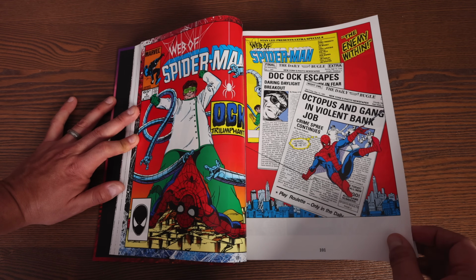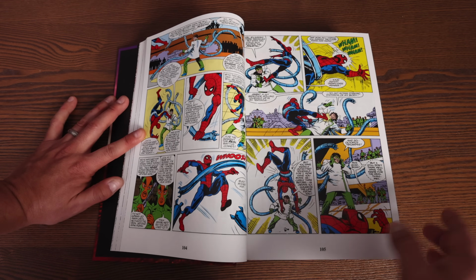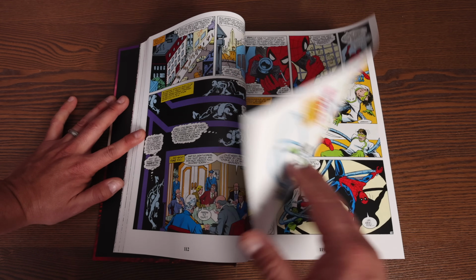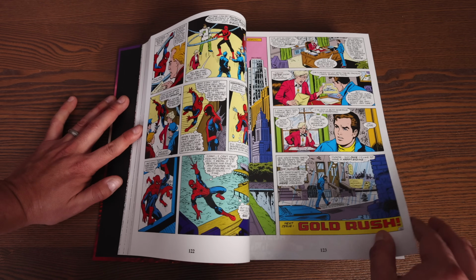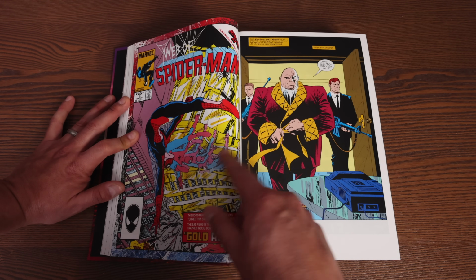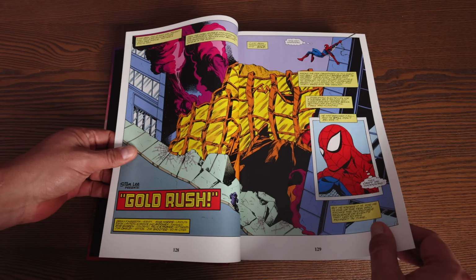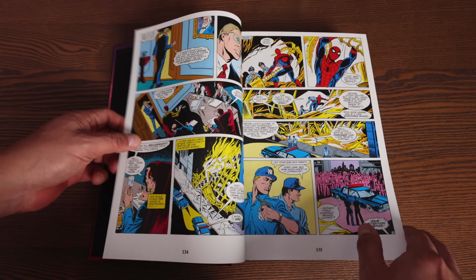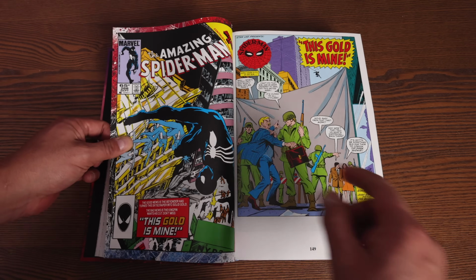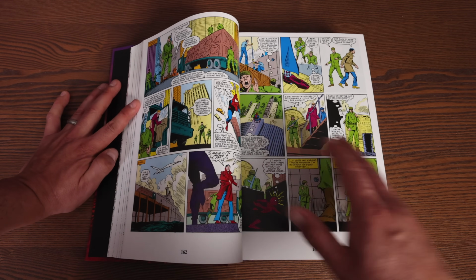Some really iconic images. Louise Simonson is who kicks it off, but this does have a rotating guest of different writers, like Danny Fingeroth writes some issues in here. You saw that Peter David's issue is really unique. And this, I believe, had a connecting cover in Amazing Spider-Man. And this is the Gold Rush issue where the Kingpin comes in, and again causes trouble for none other than your friendly neighborhood Spider-Man. Yes, the connecting cover right here with Amazing Spider-Man. So this is the follow-up issues. So it's a little bit of a crossover.